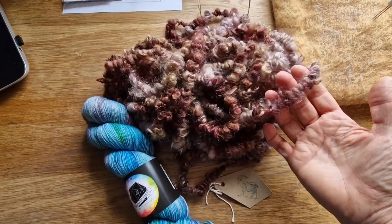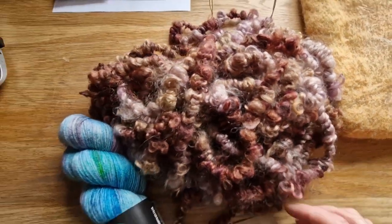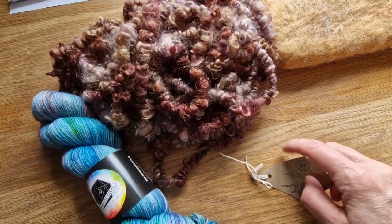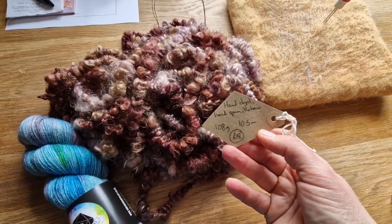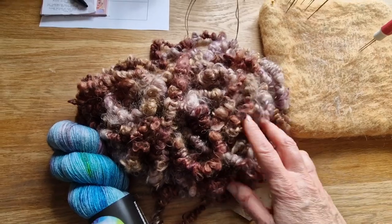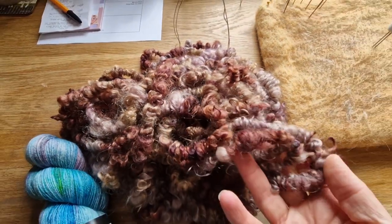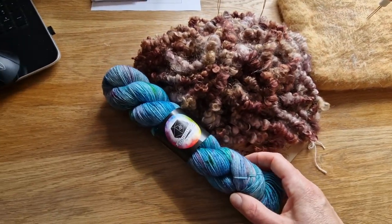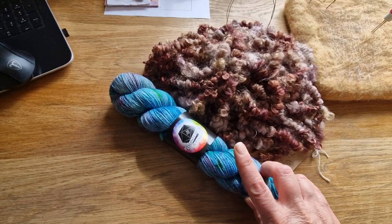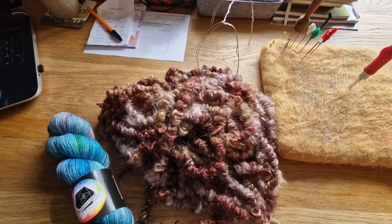I bought it at Yarndale. It's gorgeous colours, I think you can see it there. It's hand-dyed, hand-spun mohair, £18. So it's a really expensive way to make a sheep's coat. But it's gorgeous, so I'm really looking forward to doing that. I'm going to do that over the next 2 days. And then next up, I'm going to make a Highland cow out of this, but I don't think I'll get that done. But I'll crack on with this now.